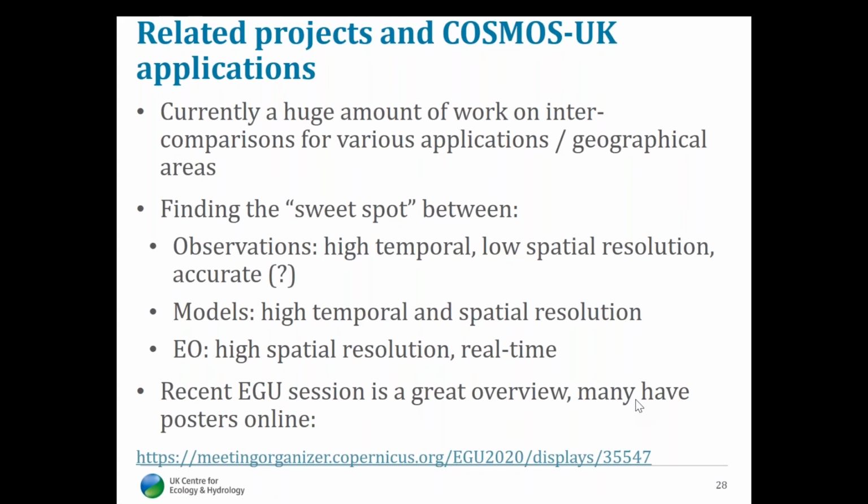So none of this work is mine, I should say. I'm just trying to point out some resources both from CEH partners and other people. In particular, I point you to this. There was a session at the recent EGU conference doing a lot of comparisons of some of these data sets, and lots of interesting work there. And it's all stuff that's online. Some of the people have put the posters online as well.